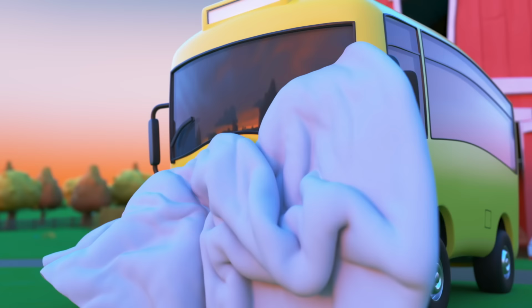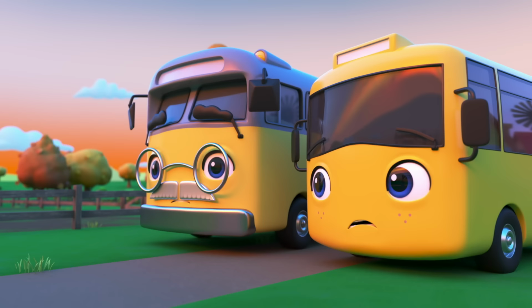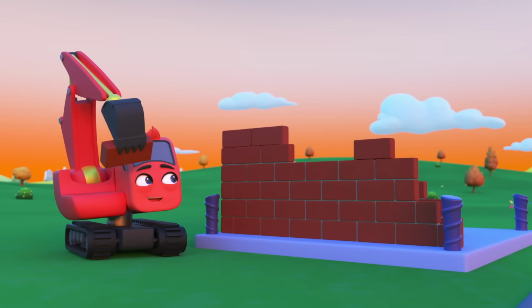But now the pumpkin is rolling away. Oh no, it's rolling towards the road. Phew, he just missed it. Quick! Buster and Grandpa are chasing after the runaway pumpkin. Buster's almost got it. Oops! There's Digley building a wall.